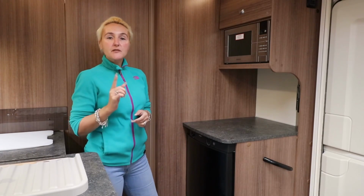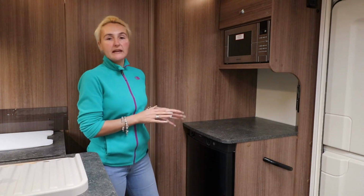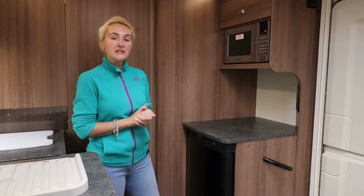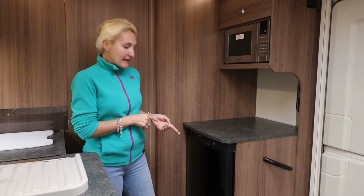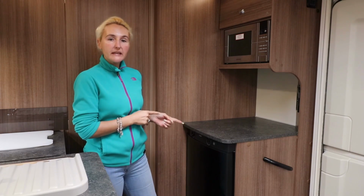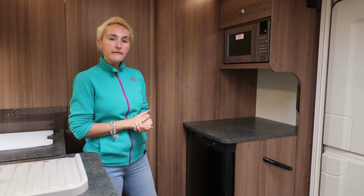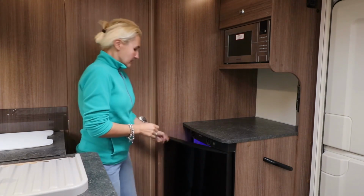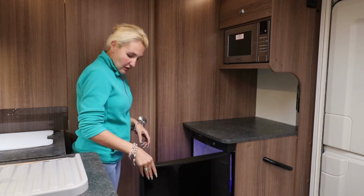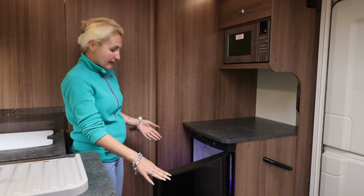So some of the things I'm going to go through now, you might think it's nitpicking, but these are things that I would have liked to have seen before I bought my caravan, so I could make a good decision. The fridge and freezer in this Bailey Phoenix has about 103 litre capacity. In our caravan, a larger caravan, it's about 140, and it is quite a difference. If I open it up, you'll see there's not a lot of space to stand back. If you are large, you may struggle to get in there.